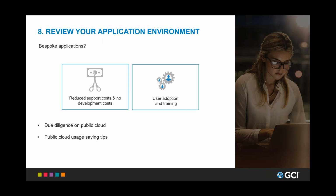Number 8, review your application environment. One of the things to look at, and this is easy or not depending on the nature of the applications, but are you running bespoke applications? Because if you are, by and large, it's quite an expensive way to operate. You've got development costs, special support costs, these sorts of things. You might want to look at whether there are off-the-shelf applications which could do a similar or the same job for you at a cheaper cost point, particularly from a support and development perspective, where you're not going to be incurring anything like the costs you do in development of bespoke systems.